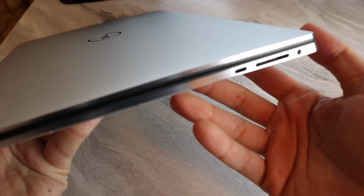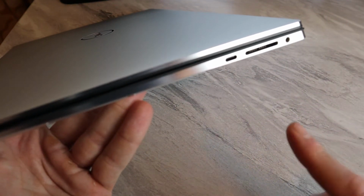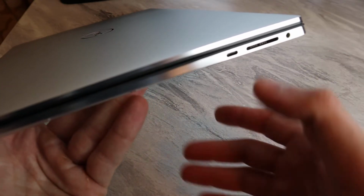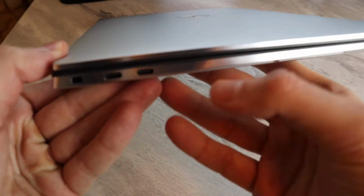It's also very light. It's only 4 pounds. That Razer Book is 3 pounds, but it's a heavier Ultrabook. More on that in a moment. In here, you get 2 Thunderbolt ports, a full-size SD card reader, a headphone jack. On the other side, 2 more USB-C ports with Thunderbolt.